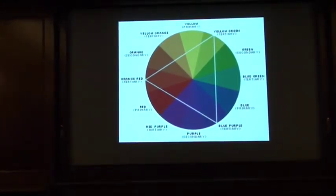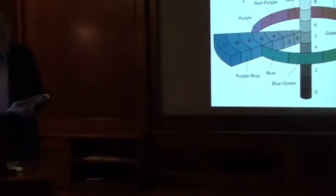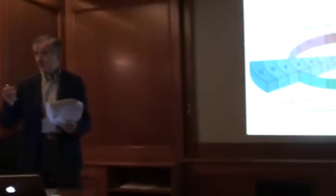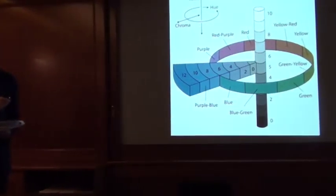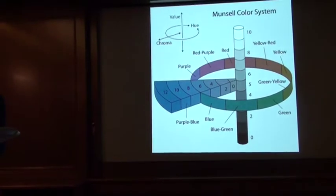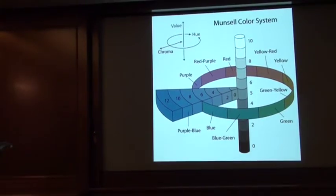However, where the Kilims express the mastery of color, and this is also how we can recognize the Anatolian Kilim versus other Kilims, is in the use of very particular shades. But to account for this, we need to use not the basic color wheel, but a much more sophisticated color system. And this is what's called, I found this, the Munsell color system.